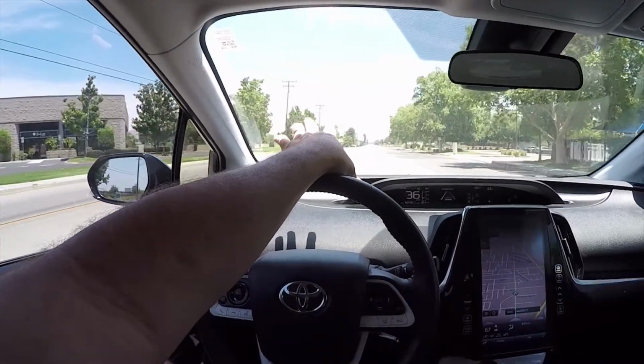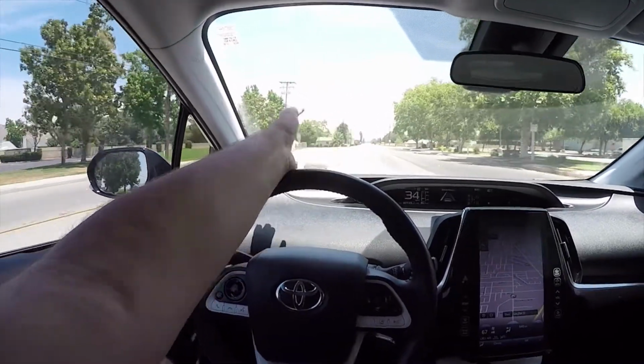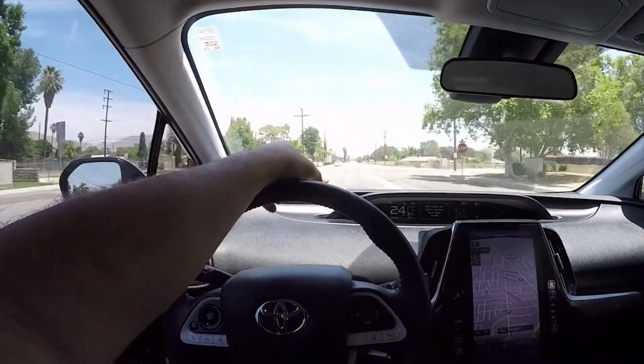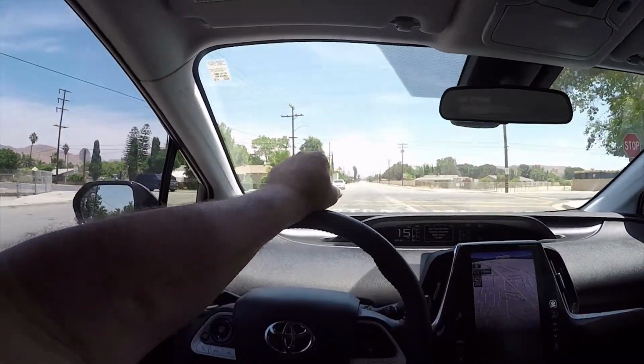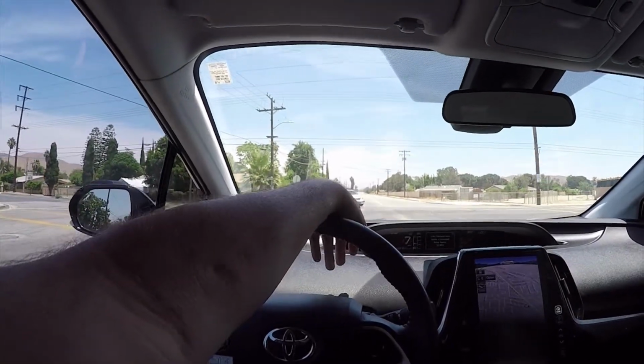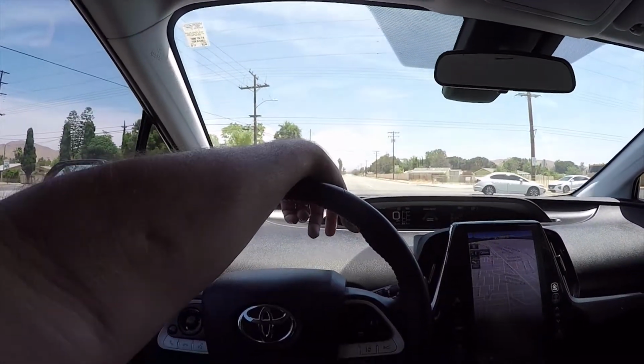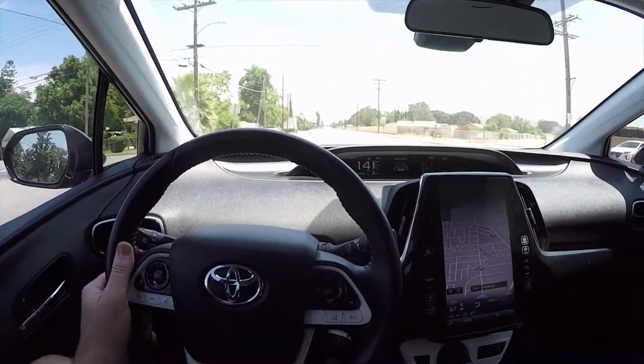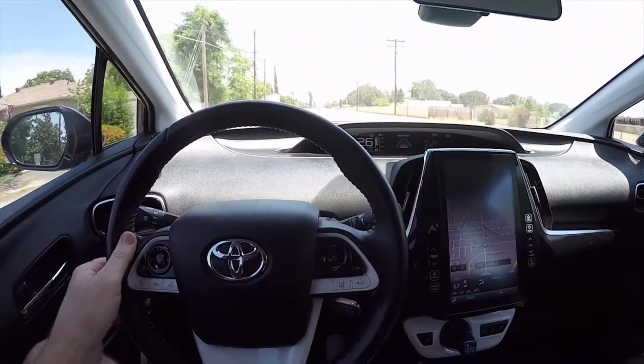Now, if you don't like the system, you can just push the button and turn it off. It's only on if you want it on. It's not on by default. You can adjust the sensitivity if you have concerns with the system. But I find that it works really, really well. It's a very nice setup.